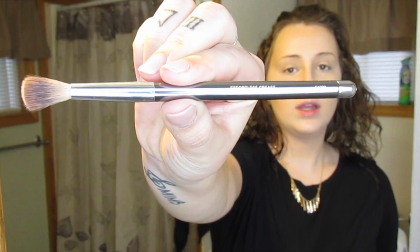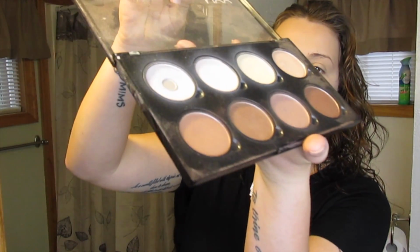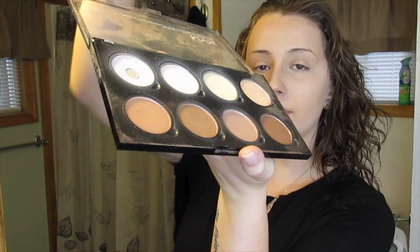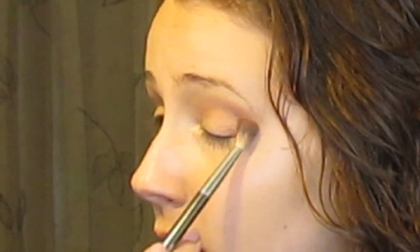So the first brush I'm going to be using is the Effortless Crease Brush, and I'm going to be using it simply for that reason. I'm going to be using it in my crease. And the first color I'm going to take is this orangey color over here, and that's just going to be kind of like the blending color. So that's the first one I'm going to dip into. Just tap it in there, tap off the excess, and I'm just staying in the crease and kind of like shading it upward a little bit. I'm also bringing it down to the outer corner of my eye a little bit.